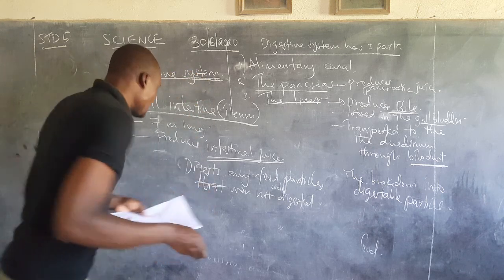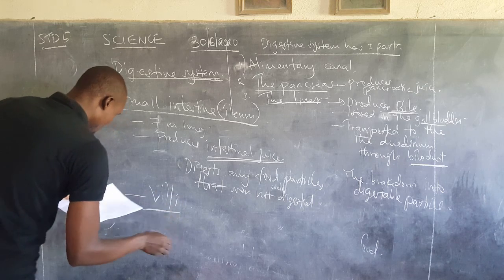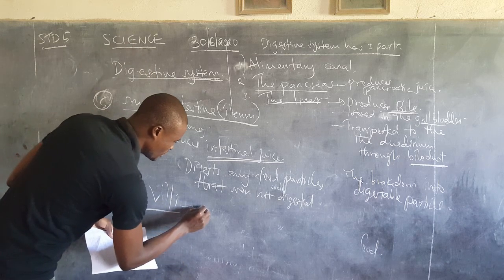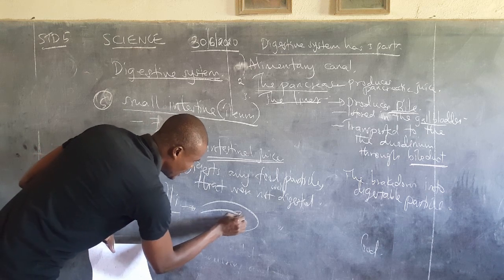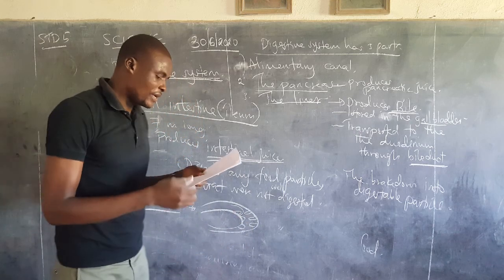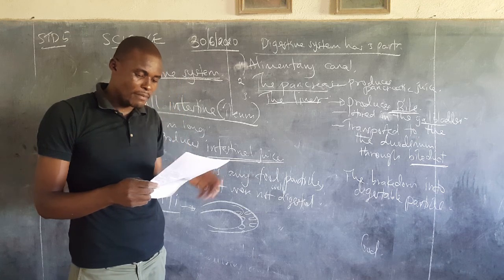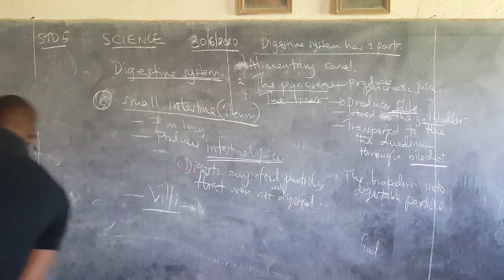And then it has the villi. There's another part there coming, the villi. And the villi are like fingers. Let me just draw it a bit. It may look like this. So any part has villi. Villi are like fingers. They look like your fingers. They are finger-like projections which contain blood capillaries. So the villi contain blood capillaries.